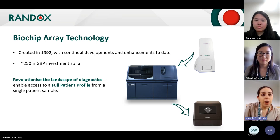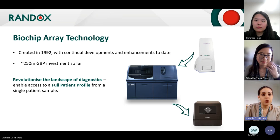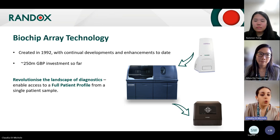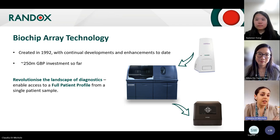But why has biochip array technology been so heavily invested in over all these years? Because we believe it has the potential to revolutionise the future of diagnostics and preventative medicine. So rather than focusing on one biomarker of disease or toxicology at a time, biochip array technology allows the detection of a wide range of biomarkers at once, and that enables access to a full patient profile from just a single patient sample, possibly in a faster, more cost-effective way than traditional immunoassay or molecular or toxicology methods that measure multiple analytes separately.